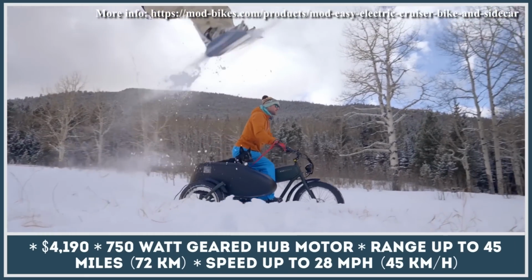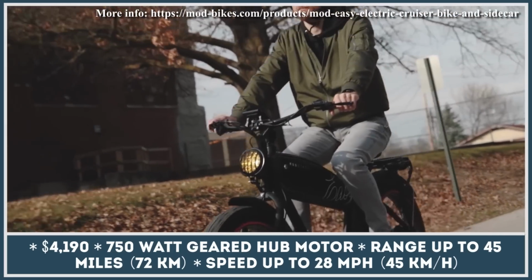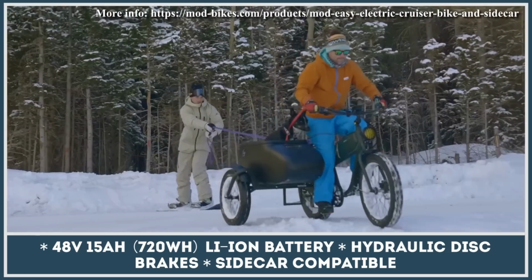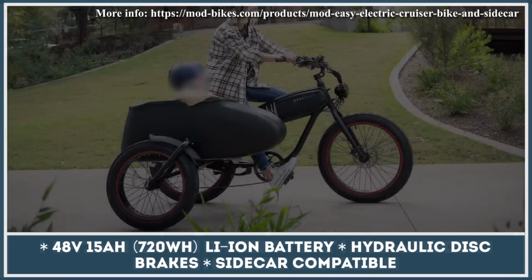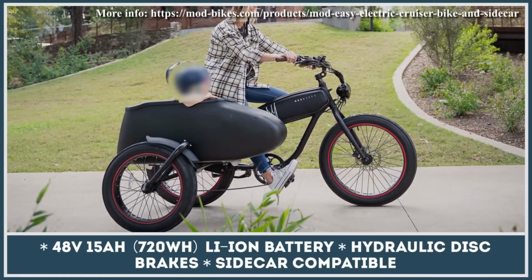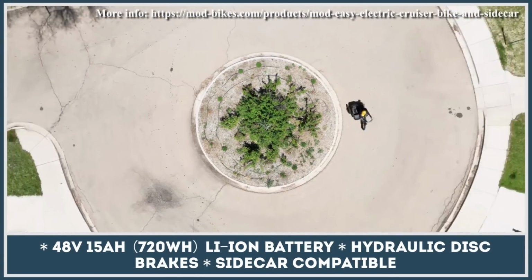This three-wheeler is motivated by a gear hub motor with 1,050 watts of peak output and 66 pound-feet of torque. The electrified motor push could be supplied by means of a thumb throttle or through one of 9 available assist modes. Depending on your riding style, the installed 48-volt, 15-amp-hour battery pack could supply up to 45 miles of riding at speeds up to 28 miles per hour.